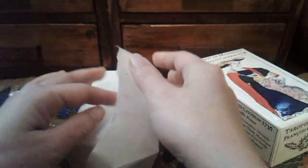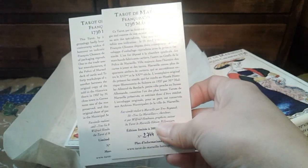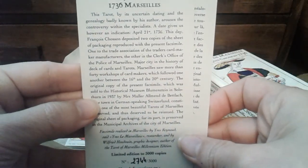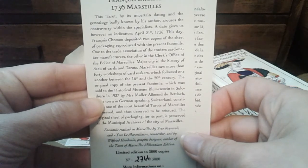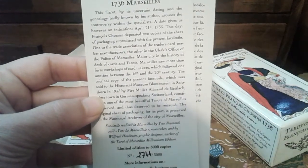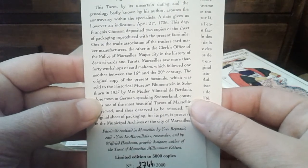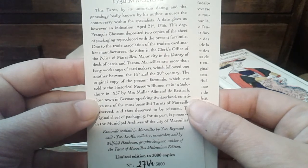One was a kind of trade association of card makers, and the other one was at, let me have a look, there's two cards here, one in English, one in French. And here it says one is at the clerk's office of the police of Marseille, and the other one was in the association of traders and card makers, manufacturers. And so it says here that Marseille saw more than 40 workshops of card makers which followed one another between the 16th and 20th century, so that across four centuries, across 400 years.